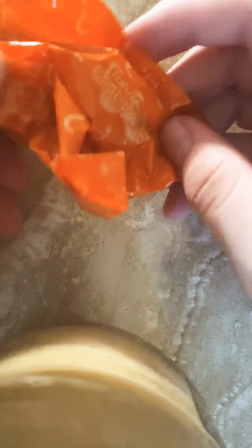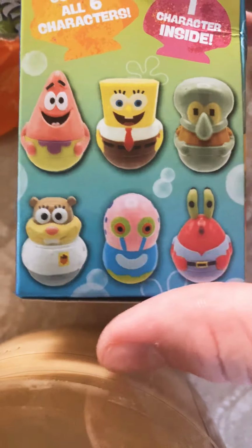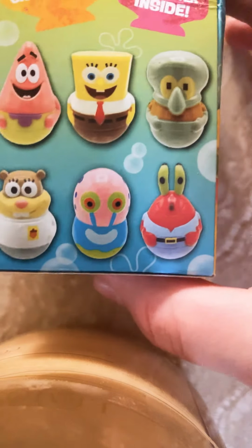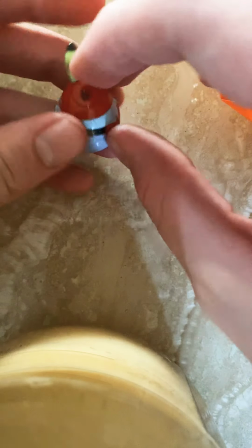We got a mystery. Let's see who this mystery is. Oh, there we go. Who do you think it will be? Which one do you think it will be? Patrick, SpongeBob, Squidward, Sandy, Gary, or Krabs? Tell me in the comments. And we got Mr. Krabs. That's pretty cool, actually. Just put that over there.